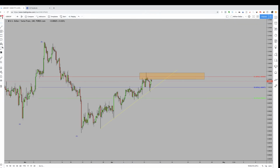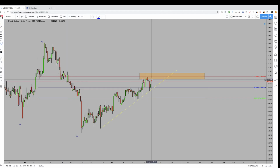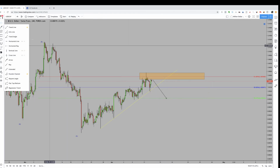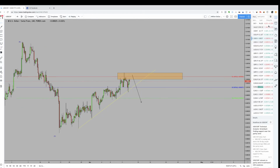So initially, I am looking for price to give us some type of movement to the downside, whether it's an ABC, just for price to go long. But starting out, I am looking for some type of a reaction here, then for price to ultimately go back up. But we will see. I don't want to forecast out that far, but just starting out, looking for price to give us some type of a reaction at this level.